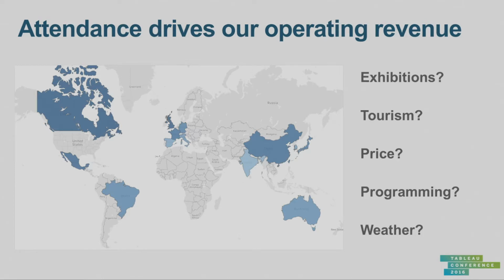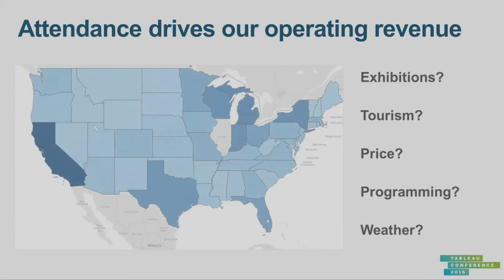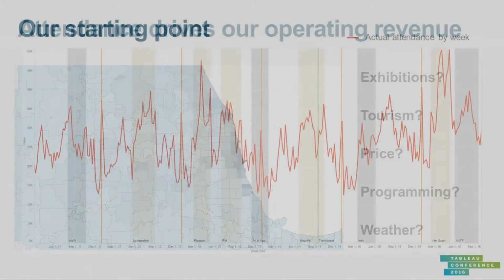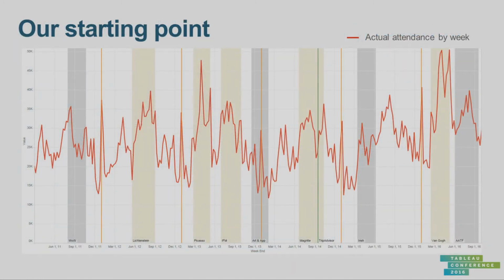So this is just a relative distribution with a threshold set, so it's clean. But you see we get visitors from Europe, from Asia, from South America, from North America, from across the United States and every state, and then within Illinois, we get a huge density from both Chicago, the suburbs, et cetera. So we started out with the hypothesis that within all of this noise, there are some similarities to different groups of visitors that we can understand, that we can quantify, and that we can use to rationally understand if something happened that caused a significant change in our attendance for better or worse.